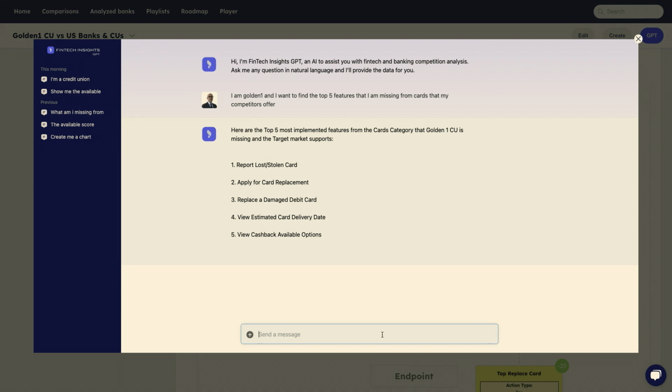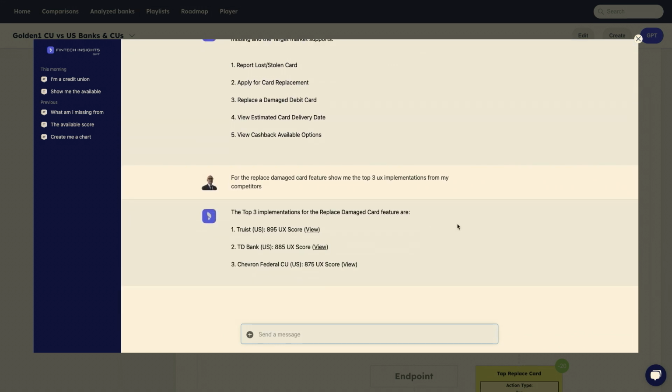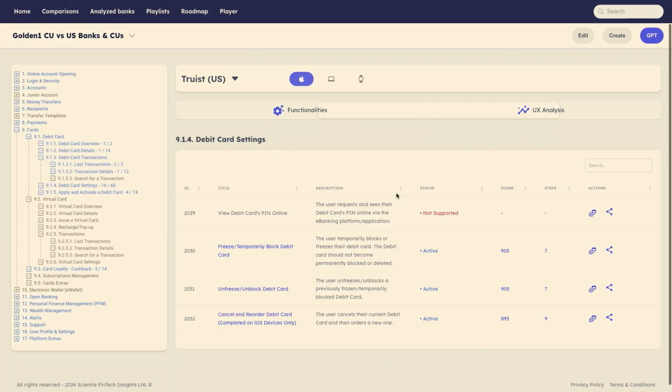Now, let's pick that same journey that we had selected before. Replace a damaged debit card. Let's find out from the competitors the top 3 UX implementations. And there it is, same exact UX scores that we saw before. And with a click on Truist, it'll bring us right to the same section.